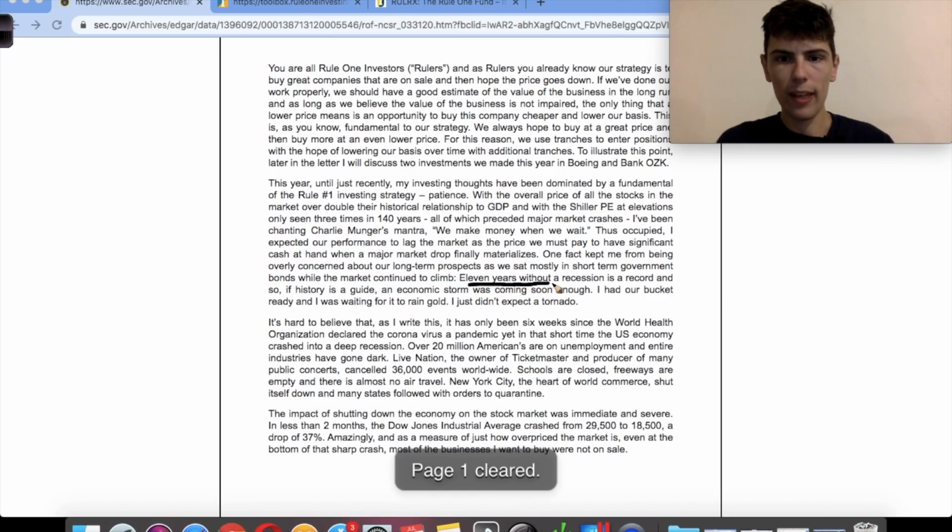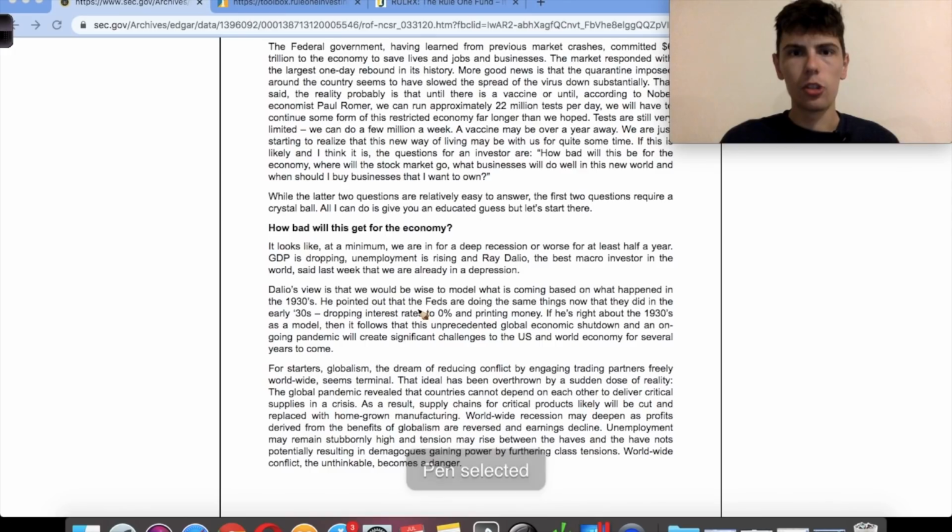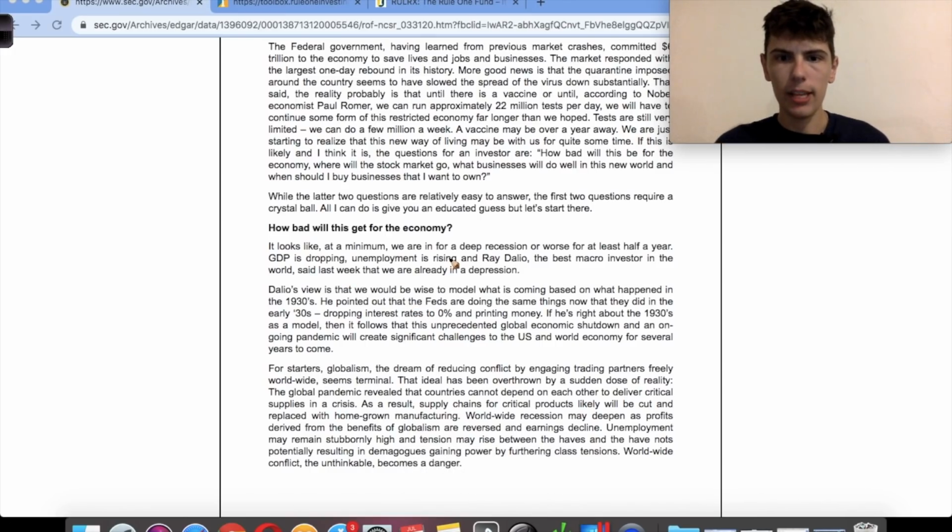11 years without a recession is a record. That was just the longest bull market in history. And unlike some people who think we've already started a new bull market, Phil Town thinks that we've only just begun an economic downturn. He talks about how bad this will get for the economy, and he basically says at the minimum we're in a deep recession.